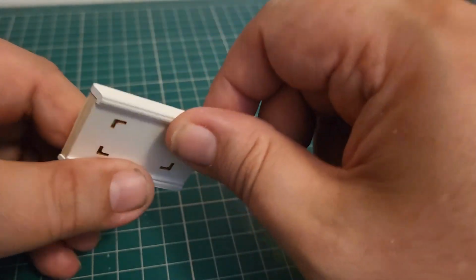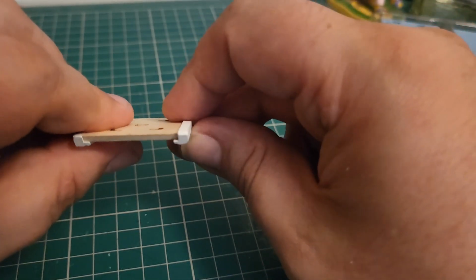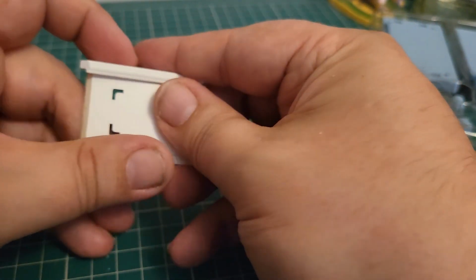So along the wall, there's a groove. This fits into that groove. With that there, that's what keeps it flush to the wall. Without that, you either have to file this down completely or you're going to have a very weird kink to it.